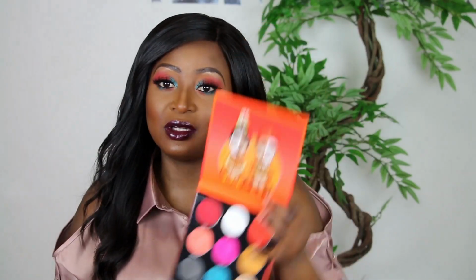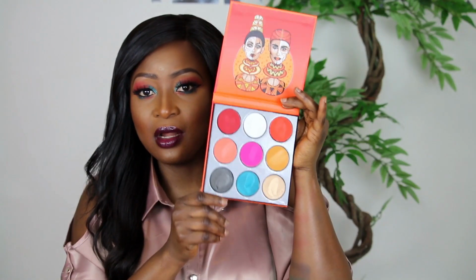When this one came out, this is actually a collection, the festival collection. It has two matte lipsticks with it and the eyeshadow palette, but I only picked up the eyeshadow palette. I've seen a lot of reviews on this palette. The person who sold it to me was Nikki Tutorials. The look that she did with it was unbelievable. It was just beautiful. Look how colorful it is.